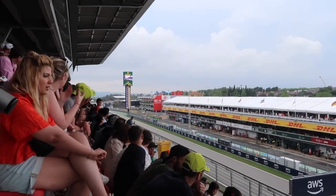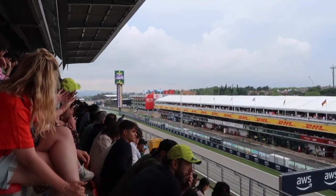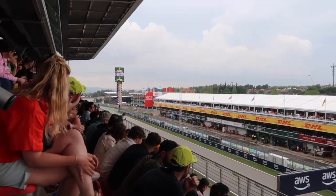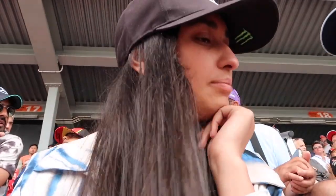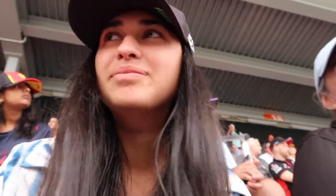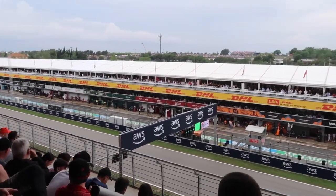Hamilton, Norris, Russell! Woo! That's just Q1 by the way. But we're still happy, that's amazing. George is out in Q2. So that's kind of sad, he gained 12. But Hamilton and Norris are both in Q3. This is it, Q3, let's do it.